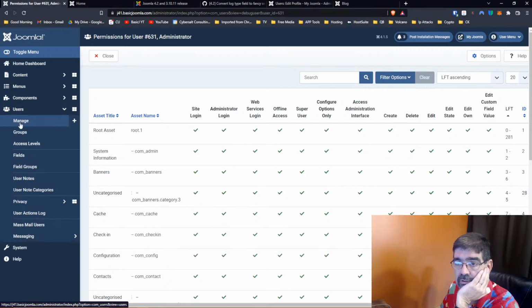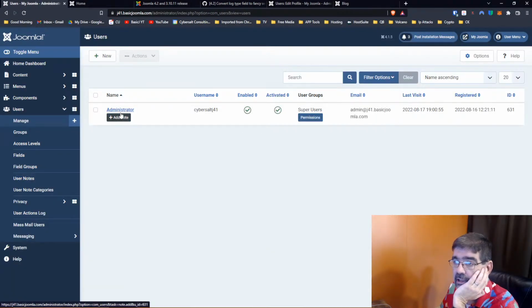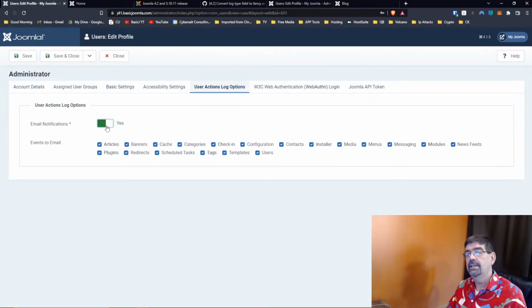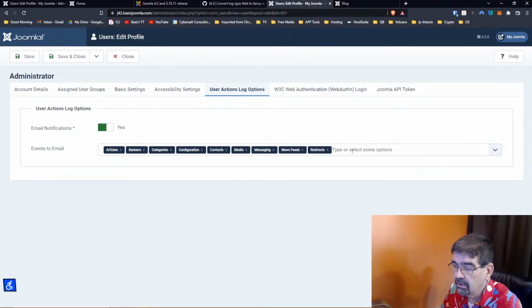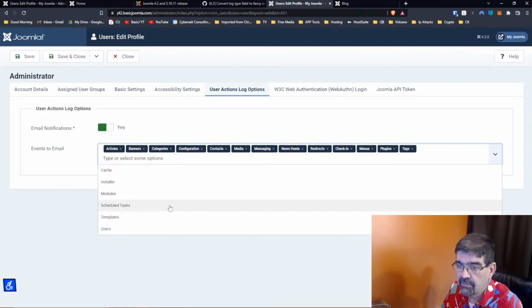Let's go to users, manage. Whoops, got to log into this guy again. And let's go into administrator. Let's go into user action logs. Okay, all right. Instead of having to kind of just peck and having it like this, they have changed it. So this is what that's called, eh? Fancy select. All right, I like that. Way better for selecting them all.